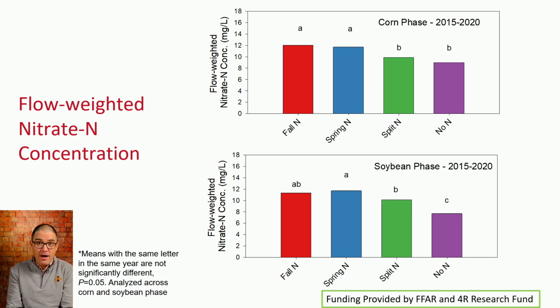But over this period from 2015 to 2020, we did not see a difference in nitrate-nitrogen concentration between fall N and spring N. But we did see a reduction when we used a split nitrogen application, some pre-plant or some at planting, and then side dress. We saw maybe about a 20% nitrate-nitrogen reduction when we compare, say, spring or fall N to that split N. So you'll see that letter B above that in comparison to the fall or spring N, indicating if there's a different letter, it means there's a statistically significant difference at the P of 0.05 level.